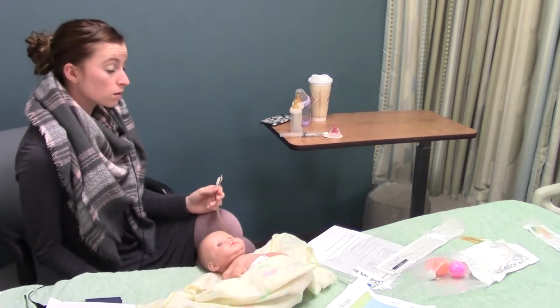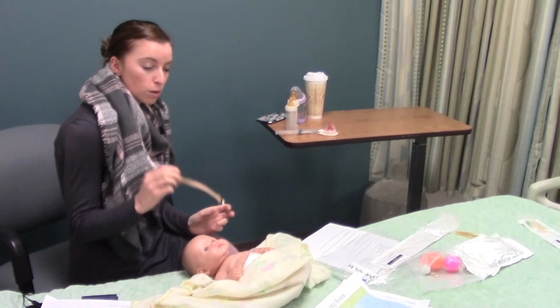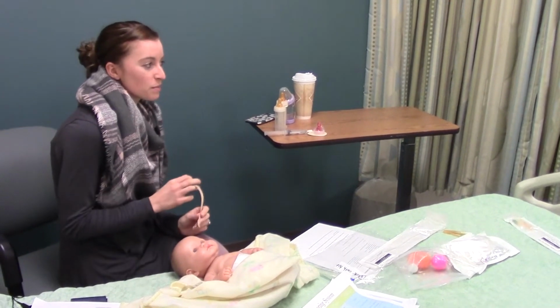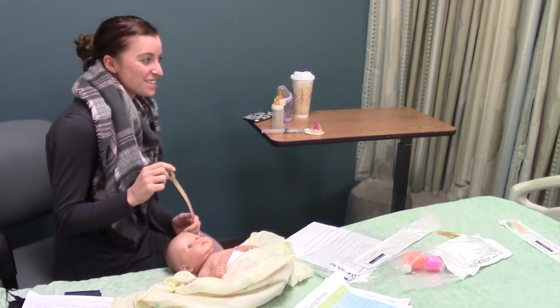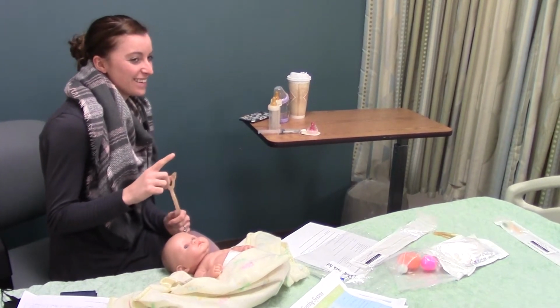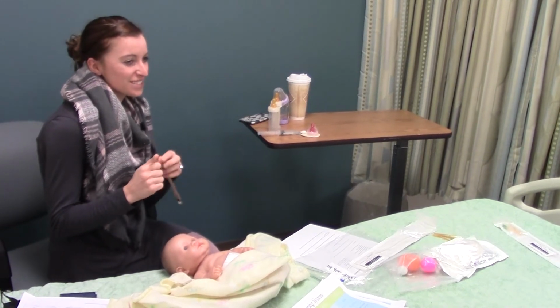The other thing we can use at deliveries to see how a baby is doing, maybe they're blue and they're just taking forever to get pink, we can put a pulse oximeter on. Where do we put a pulse oximeter on a brand new newborn baby? Ear. No. Foot. No. Nose. No. This one looks weird too, by the way.